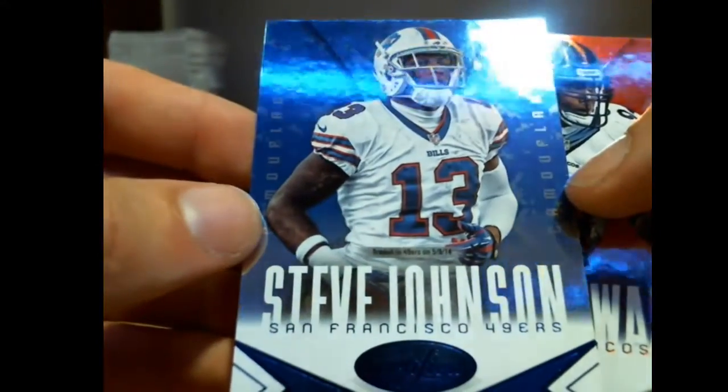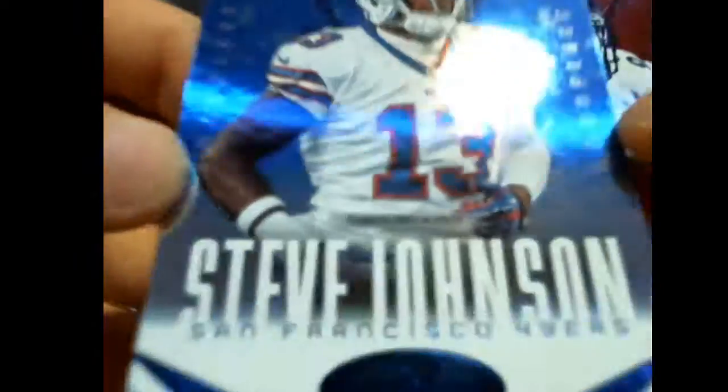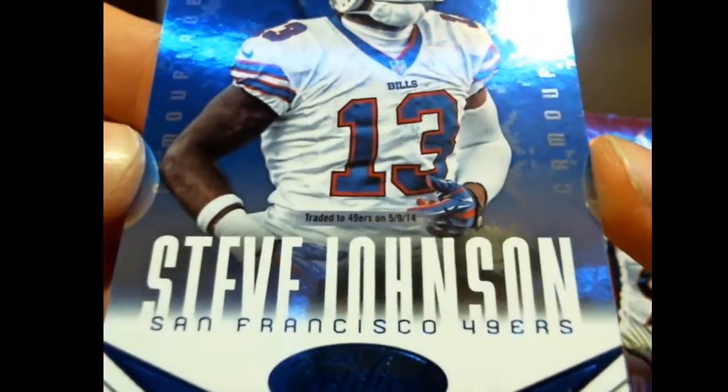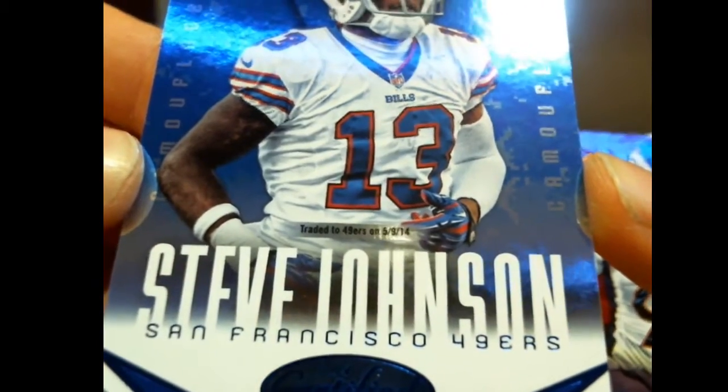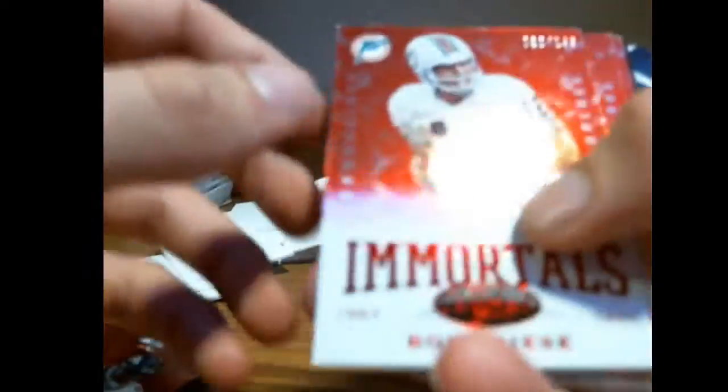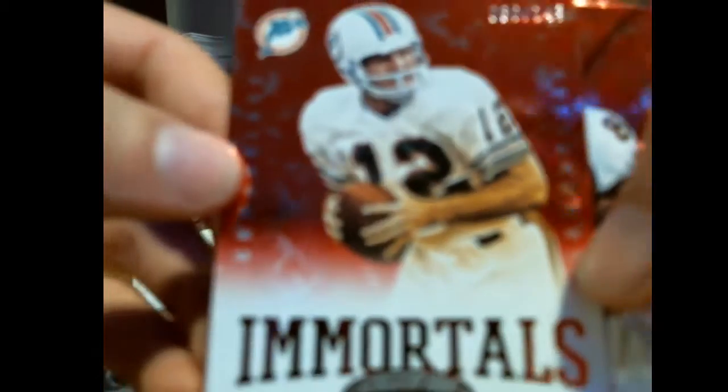Nice card. All right, out of 100, Steve Johnson. Stevie Johnson. And that goes to, says here, the 49ers. So, yeah, there you go. Traded to the 49ers. So, that will be going to the 49ers. DeMarcus Ware. All right, we should have one or two more hits left in this one. I think one. But maybe they'll throw us an extra one. Bob Greasy of 149.